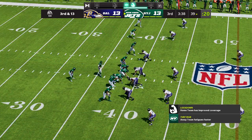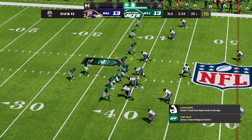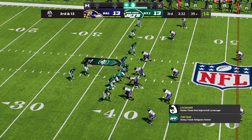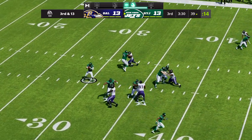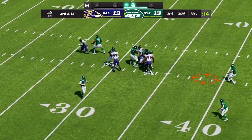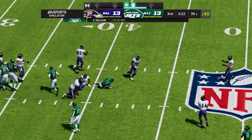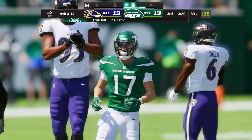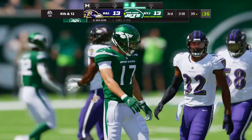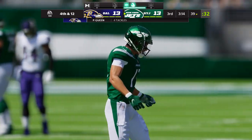And with a 3rd and 13 here, the defense in a dime look. Here's Wilson. He finds his man, complete. It's Wilson. And after the nice stiff arm, the next wave swarms in quickly for the stop. Good defense holds him to only a yard, and it'll be 4th down.